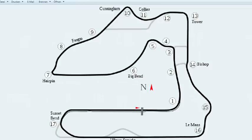Turn 8 and 9, they're flat out in the touring car. Turn 10, Cunningham 11 and 12, they're much more technical corners. And of course 13, which is Tower, equally as technical. And as you head towards the back end of the track, through towards Le Mans, that sequence of corners is extremely difficult, especially in a touring car, and it's all about, once again, the exit onto the back straight before you get to Sunset Bend. It's a very long lap here as well at Sebring, and it will favour the cars who are quicker in a straight line. Absolutely, and those BMWs are the ones who are quick in a straight line, of course.